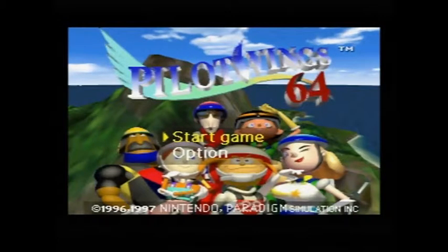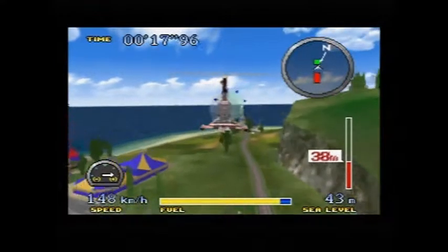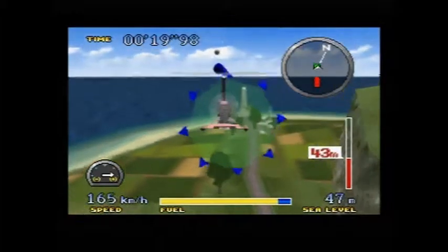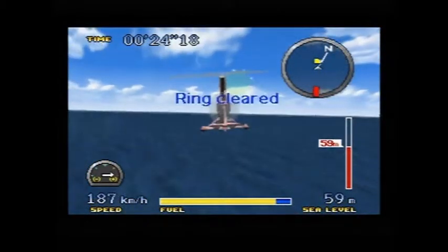Moving on, I got for the Nintendo 64, Pilotwings 64. Unfortunately this is just a one-player game. Anyone that's played any of the Pilotwings previously knows that this is a flight simulator game. I picked it up really cheap for a loose cartridge. It's nice to have that.